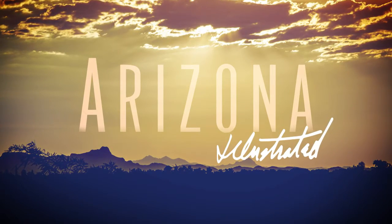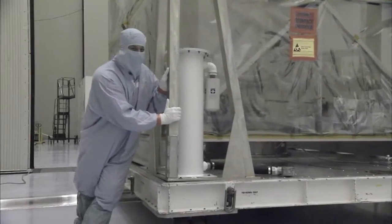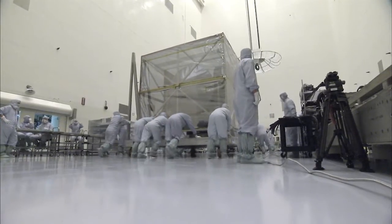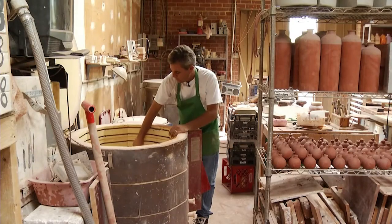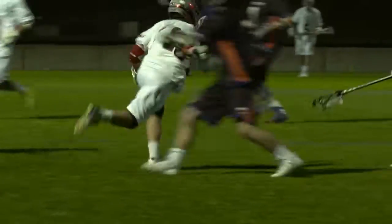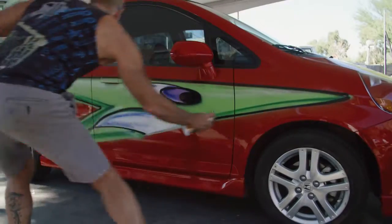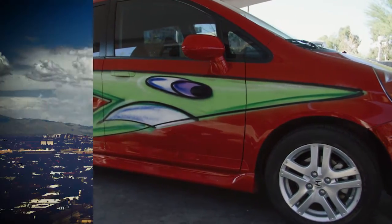This week on Arizona Illustrated, an important milestone in the countdown to the launch of OSIRIS-REx, an ancient watering practice renewed, on the field with the Laxcats, and Kenny Scharf transforms cars into art.